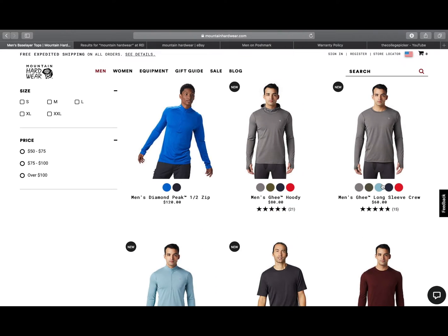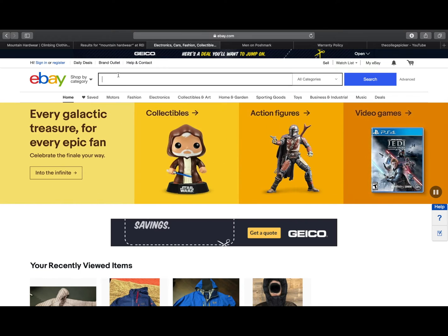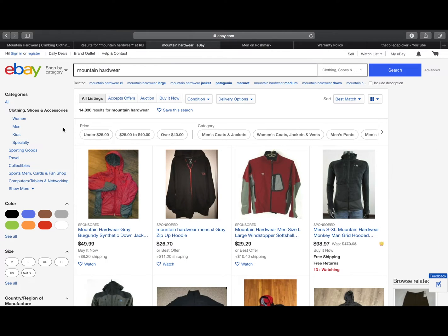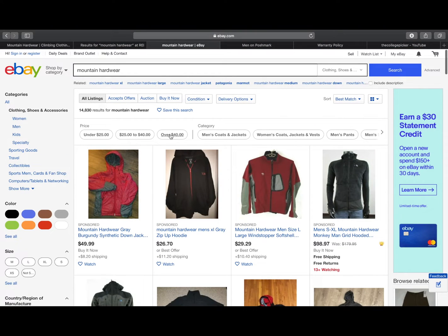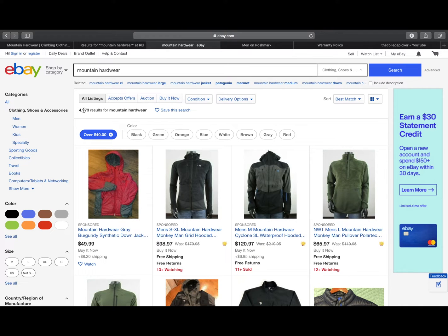I have a wool base layer long sleeve shirt. And we're going to go to eBay. You're going to type in Mountain Hardwear, and we're going to take a look at the market. 14,000, so it's kind of saturated. There's a lot of listings on it. But if you go to the over $40 range, it drops down to like 5,000 listings.